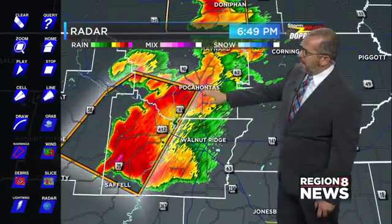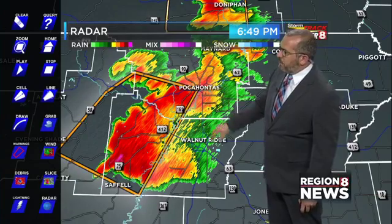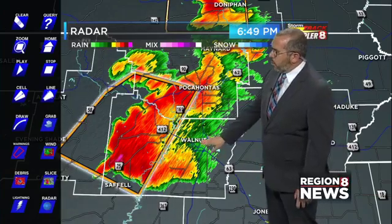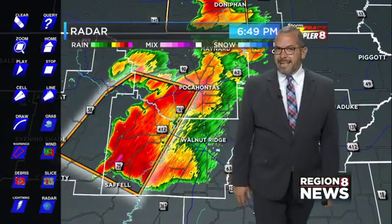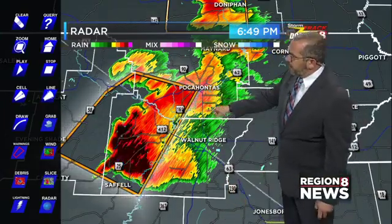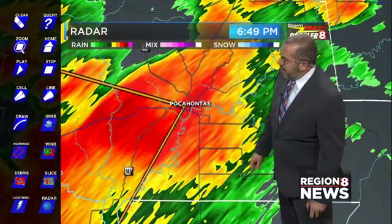Just the larger amounts will be a little bit farther to the north. Pocahontas right now is getting a lot of rain. Wouldn't be surprised to see some hail with that one. Walnut Ridge has the rain coming in there, but the greater hail risk is still going to be down to the southwest. Let's zoom in on Pocahontas, and you can see heavy rain right now, but the hail core has kind of fallen apart.